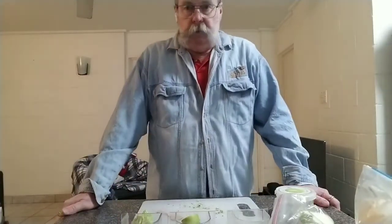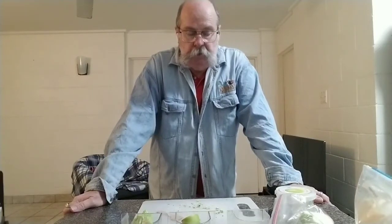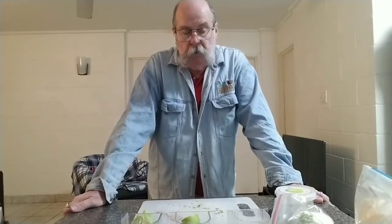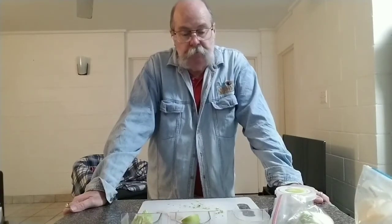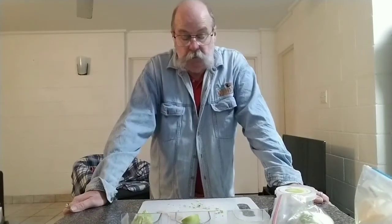In addition to that, we do give them extra stuff. Like I said before, he loves his cooked rice. So he gets a little bit of that sometimes. He gets chopped up or diced and mashed sweet potato.